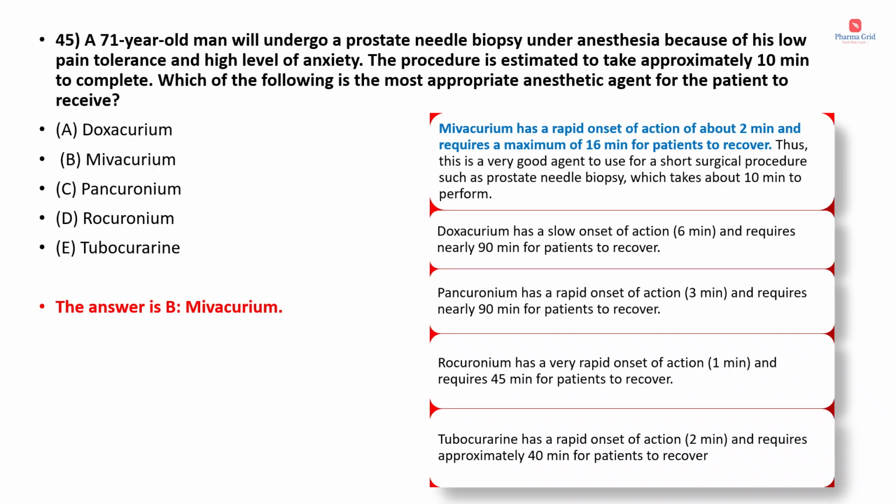Mivacurium has a rapid onset of action of about 2 minutes and requires a maximum of 16 minutes for patients to recover. Thus, mivacurium is a very good agent to use for short surgical procedures such as prostate needle biopsy, which takes about 10 minutes to perform. Now see the remaining options. Doxacurium has a slow onset of action, about 6 minutes, and requires nearly 90 minutes for patients to recover.